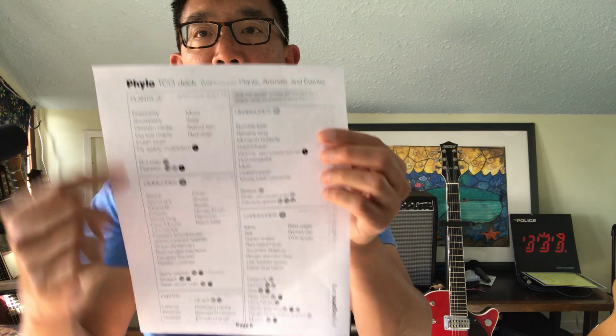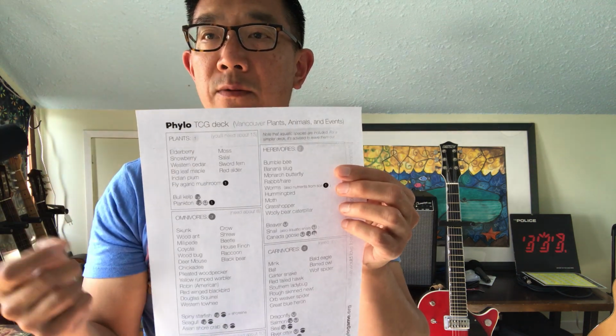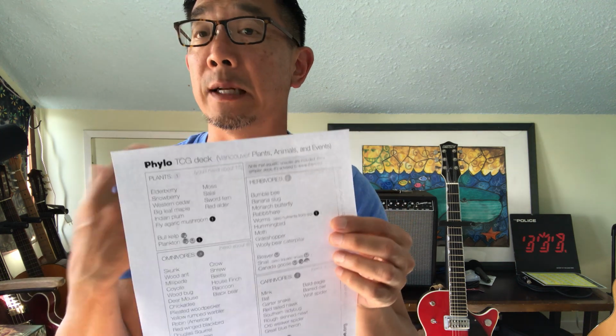And if any of you are super ambitious and you want to make a whole deck, we're going to start making lists of all the different organisms, all the different living things you would need to make a playable game. I've got an example here for a list for Vancouver, and we'll also have ones for New York and also for the United Kingdom generally.